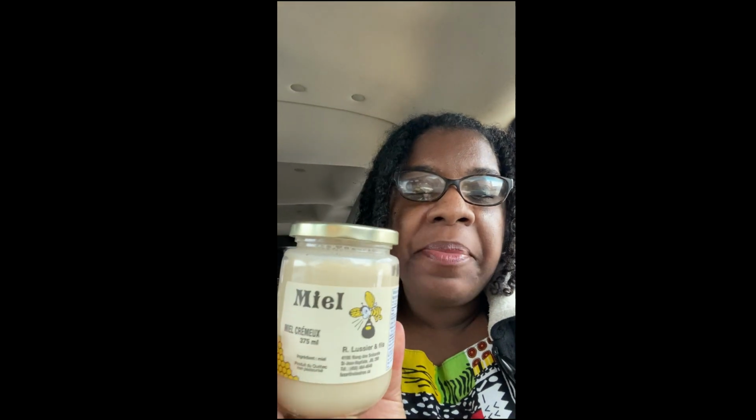I did get one cream. I did get this one cream here. It just says Miel de Mou. I have to actually look it up and translate it. Yeah, I have to translate this. I don't even know. It looked good.